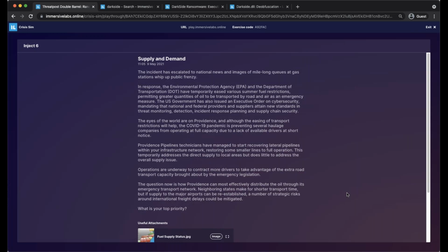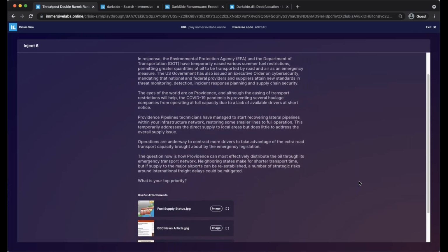The eyes of the world are on us, and although the easing of transport restrictions will help, the pandemic is preventing several haulage companies from operating at full capacity because they have a lack of available drivers. Our own technicians have managed to start recovering lateral pipelines within our infrastructure, restoring smaller lines to full operations. This temporarily addresses the direct supply to local areas, but does little to address the overall supply issue. Operations are underway to contract more drivers. The question now is how Providence can most effectively distribute oil through its emergency transport network.